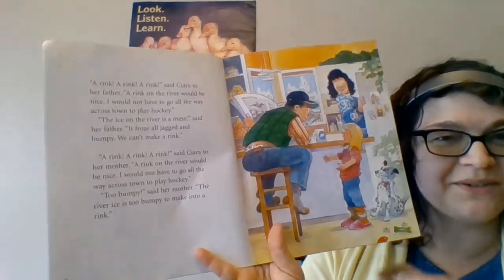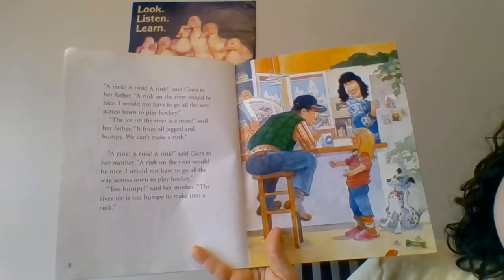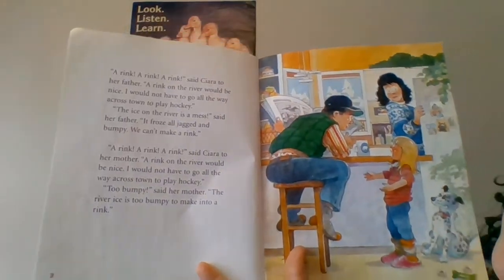You know what? I am sorry to interrupt the flow of the story. I'm reading this backwards on my screen. I'm going to just tilt my head over here so I can see the words better. And I'll put it a little closer for you.